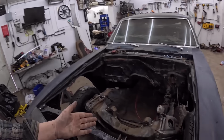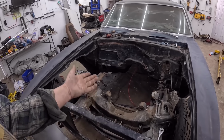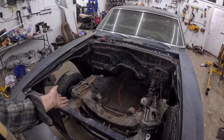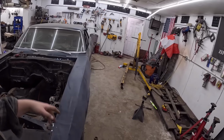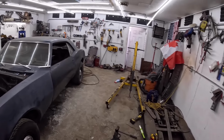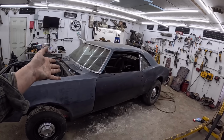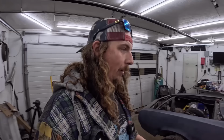Like, do we just rebuild the front end, which is probably what I should do, just cheap and easy, put a disc brake kit on it and then be done with it? And then just rebuild whatever back brakes are either in this diff or another diff that I have and put it together. And then just a small block, maybe a 4-speed. I have like a bomb-around car.